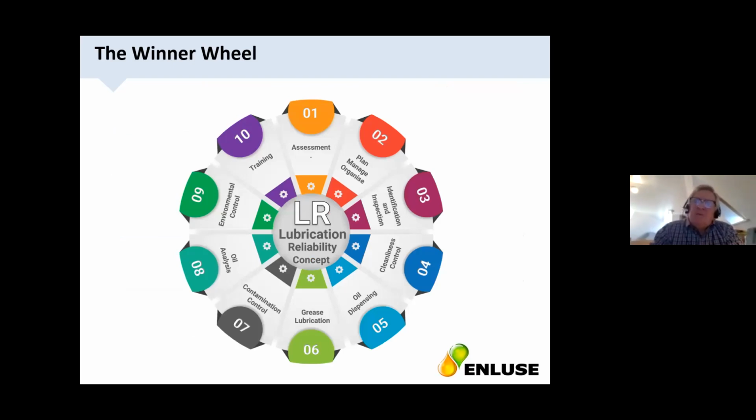There are 10 steps really to it, and this we call the winner wheel. If you look at each one of those 10 steps, these are the things that customers need to do, put into practice to get the 6 lubrication rights working. If you have any application and you ask the 6 questions of that application, and you find one of those questions is a no, then there will be a problem in the lubrication wheel.